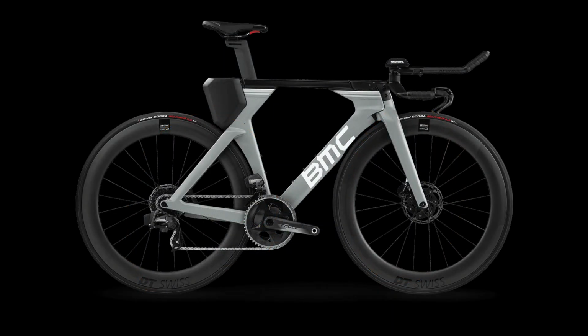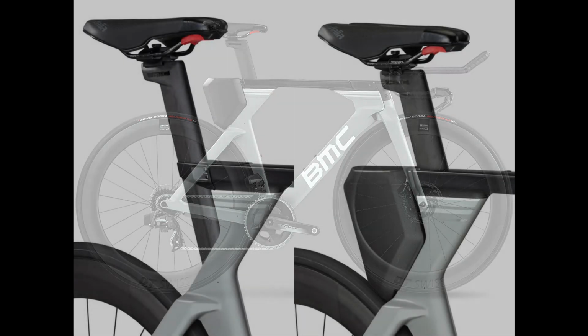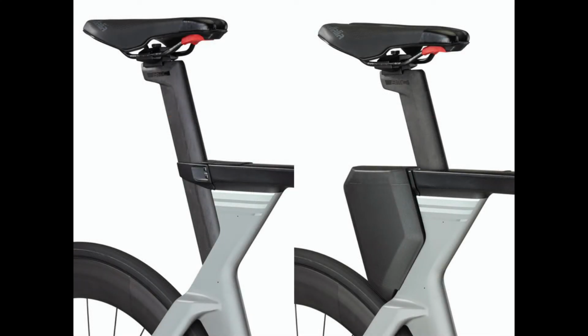BMC offered just one bike for TT and Triathlon. However, it's the position of the seat post that determines whether it is a TT or a tri bike. In the triathlon setup, there is a storage box located behind the seat tube, which is a big plus for triathletes everywhere as a way of carrying spares. However, if you require a TT bike, then the storage box can be removed and the seat post is inserted in replacement. This allows the saddle to fall within the UCI regulations behind the bottom bracket.